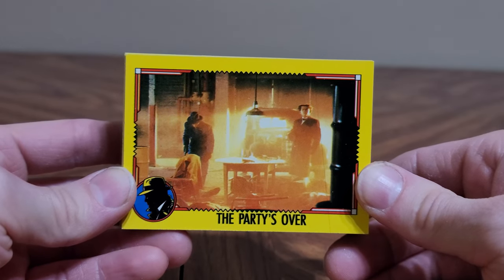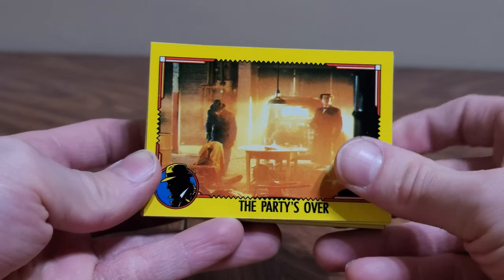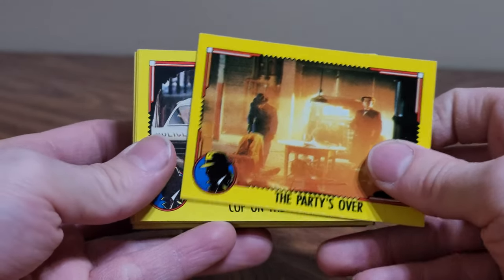Anyways, the party's over. This is the end of that scene. They're like, oh man, we killed all the dudes we needed to kill. Let's steal their crap and get out of here. I got the bloodlust in me.